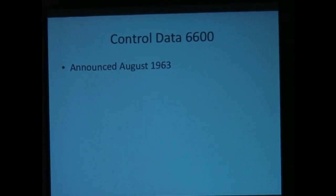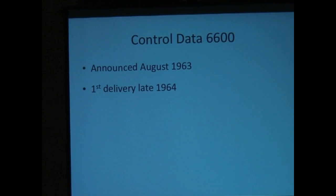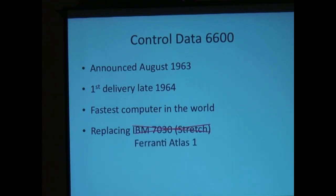Let's take you back to about 1963. The Control Data 6600 was announced in August 1963, and the first delivery was to the Lawrence Livermore Radiation Laboratories in California. Almost all Seymour Cray's first deliveries were to Lawrence Livermore in late 1964. In 1964 it was announced this was the fastest computer in the world, and so it was. It had replaced the IBM Stretch 7030. Leastways, that's what you will find if you research it. All the published documentation says that Stretch was the previous fastest machine. But of course we know better, don't we? We've heard of Atlas.